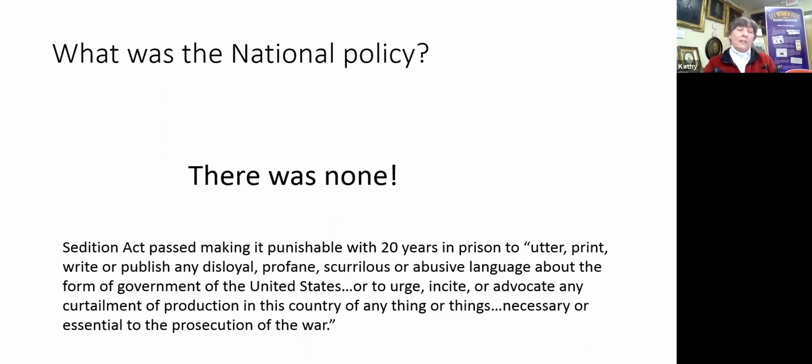So then Wilson passes the Sedition Act, and it made it punishable with 20 years of prison to utter, print, write, or publish any disloyal, profane, scurrilous, or abusive language about the form of government of the United States, or to urge, incite, or advocate any curtailment of production in this country of anything necessary or essential to the prosecution of the war. In other words, you didn't talk about Spanish influenza, and if you did, you literally could be punished with 20 years in prison. So the public health people, determined to keep up the morale of the people, started to lie, saying, oh, well, Spanish influenza, it's no big deal, nothing we're going to worry about.